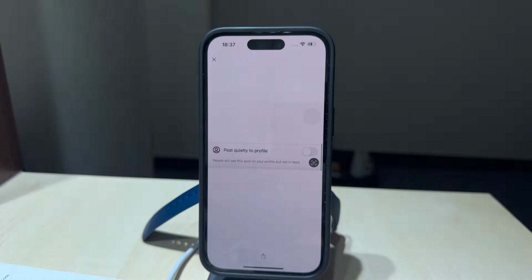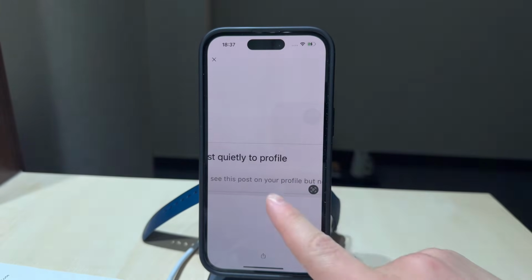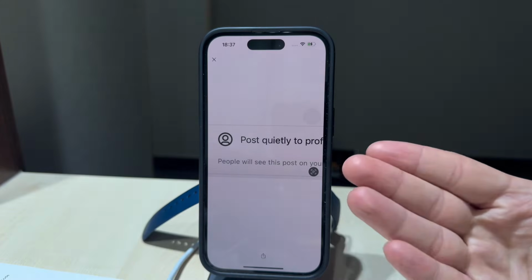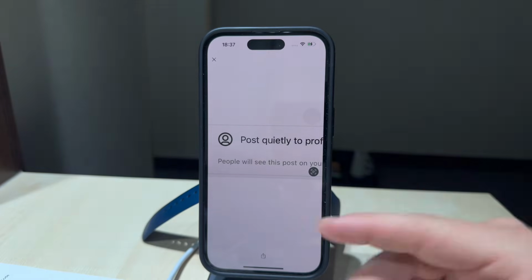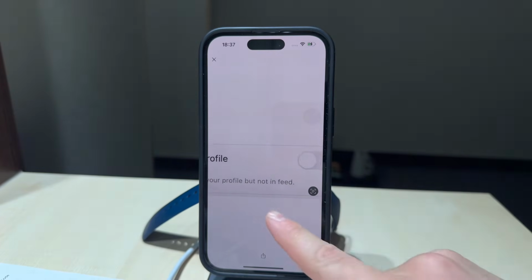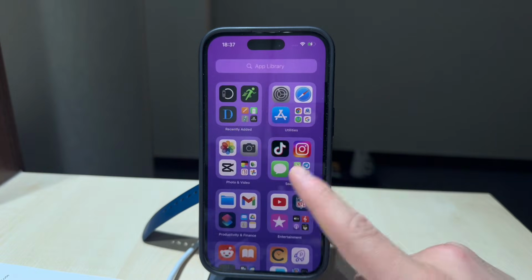I am going to explain to you right now how it works if you want to post to your Instagram, but without showing the post in people's feeds, but only on your profile. I understand why you may be confused, because there was a feature like this on Instagram, and actually it wasn't that long ago.